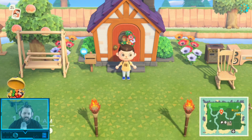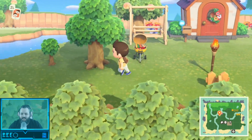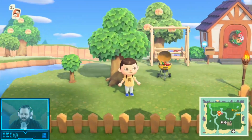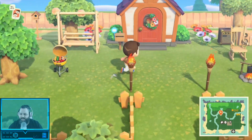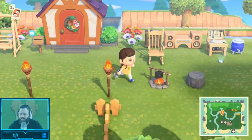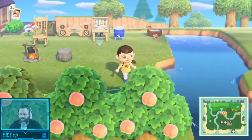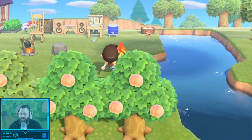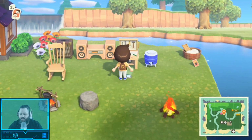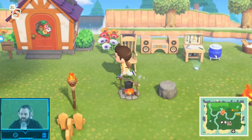I also put a bunch of stuff in the Dropbox last night. So as you can see, nothing much is different at my home, but I do have a fence. So I created a little fence here. I cleaned this area up a little bit. My sleeping bag's down there if I want to sleep and watch the stars. And I still have my work area. I have a bamboo doll DIY for anyone who needs it.